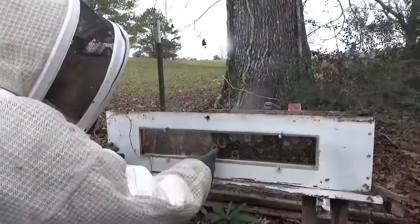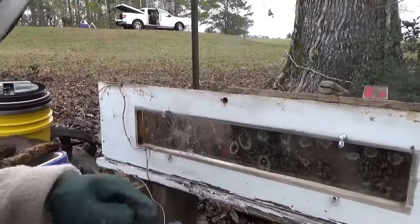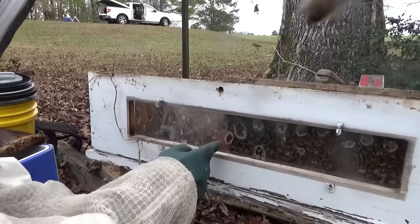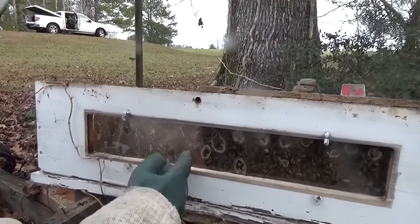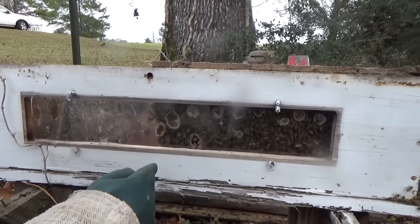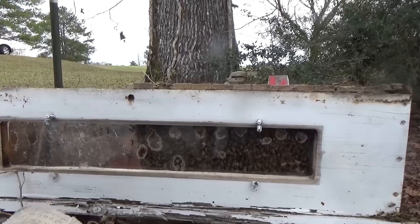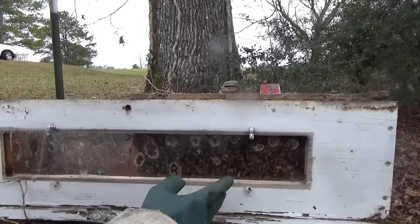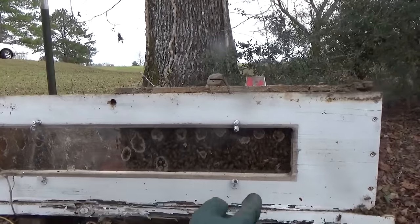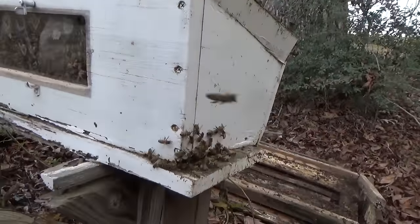So we've taken out, I don't know, I didn't count, I'm saying about 10 or 11 frames already. And we're really into the honey part at this point. You saw there's a lot of honey. These bees definitely had their stores in them. And I've used the smoke to kind of push them back a little bit. But we're really getting into the area of the bees where we can't really push them out anymore because they're just going to start coming out at this end.